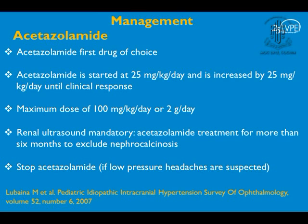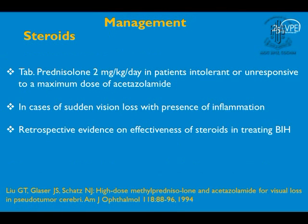Mainly the management is medical in the form of acetazolamide. If they have an allergy to this, probably you can switch over to topiramate or maybe furosemide. And one of the important things from our side is they should get frequent renal ultrasound. They have a high risk of nephrolithiasis. So this is one thing you need to keep in mind, along with other advice regarding increased intake of water and potassium supplements. You need to advise them this as well.